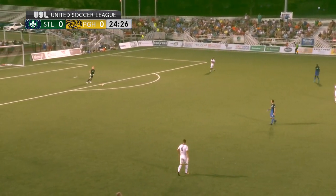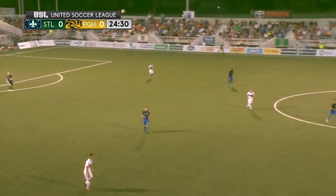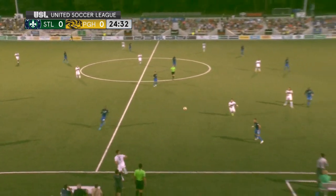Look how large this field is. I mean, this is an exceptionally wide field. They need to capitalize on that and use it to their advantage.